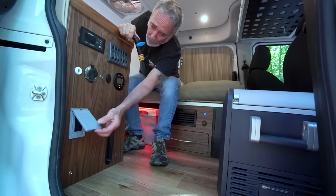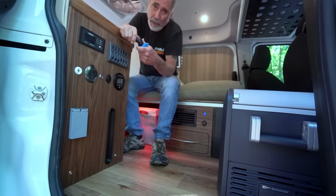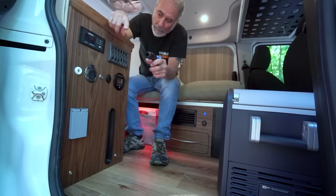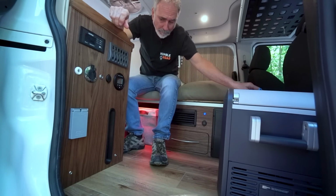And this is a waterproof outlet. It's got a waterproof cover. It's sitting in a waterproof box, and it is surrounded by the RV roof repair tape, that big white stuff that once you stick it, you can't get it off. You're safe. You will not have any problems in this van. I wouldn't let it out if I thought you would.